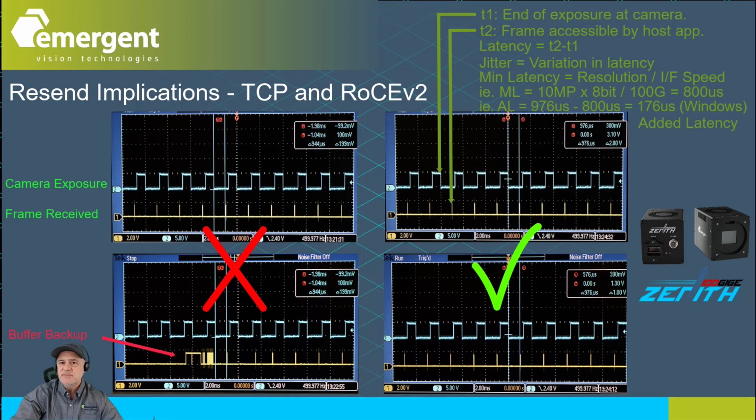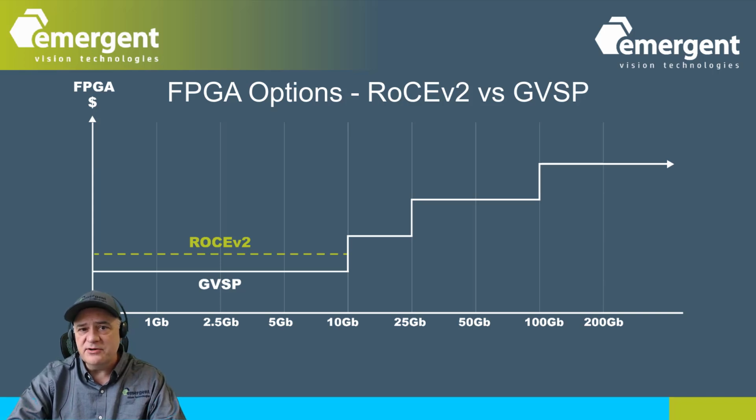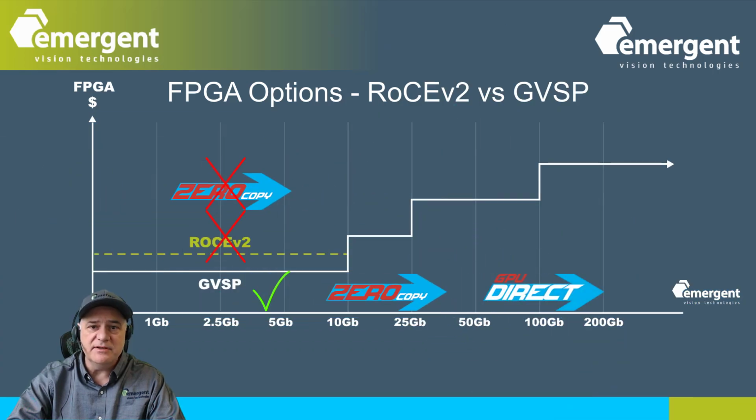resend technologies of TCP and RoCE v2, which are really more appropriate for large file transfers than for real-time machine vision systems. What we do see is that RoCE v2 requires more FPGA resources to implement, and as such the cost of the FPGA will be higher than that of the lightweight standard and mature GigaVision GVSP protocol. This is even more so true if a resend buffer is implemented, and especially so if it's implemented in external memory on the FPGA. We see that in order to create the smallest and lowest cost camera, these cameras from various manufacturers are not supporting RoCE v2 below 10 GigE, and some not even below 25 GigE.